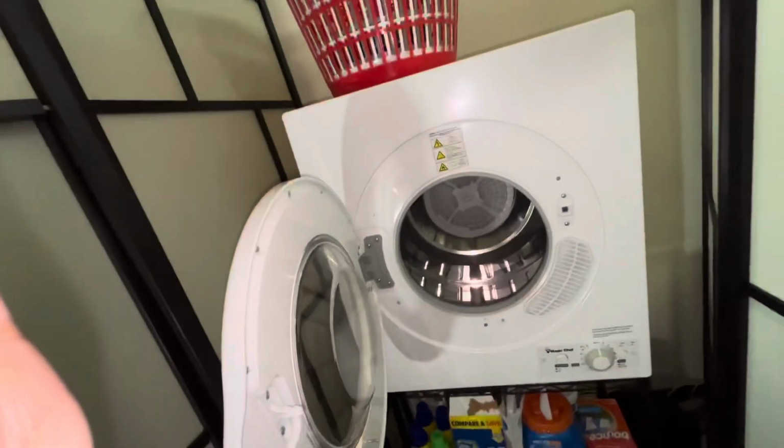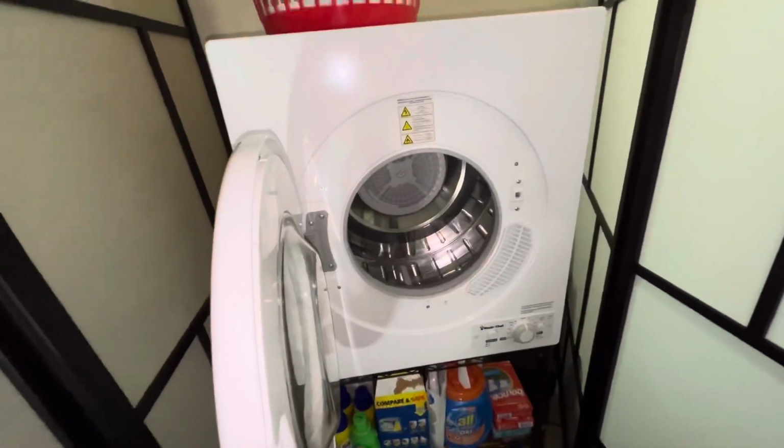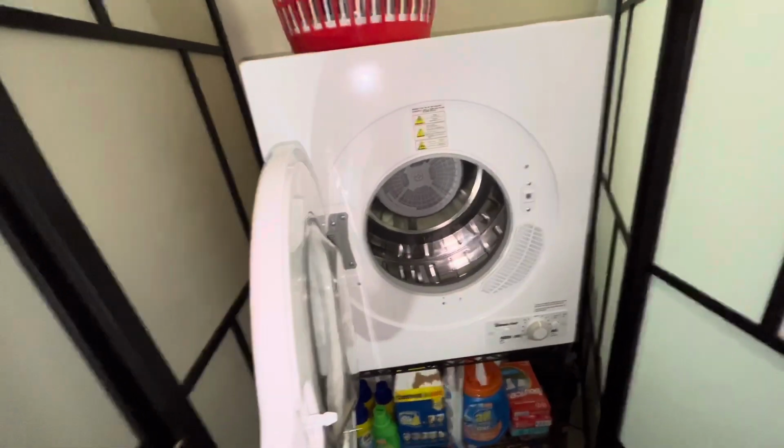What happened to my dry sheets? I think they fell. Oh, my God. I think the dry sheets fell. But, yeah. This is the dryer. I'm gonna try. Let me see if I can do it.